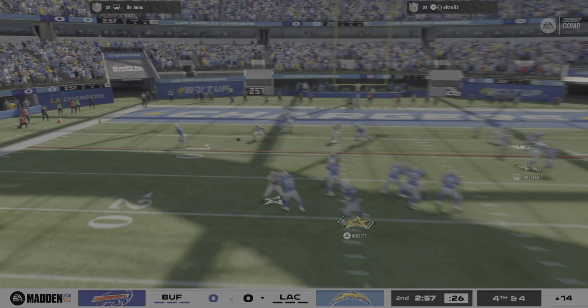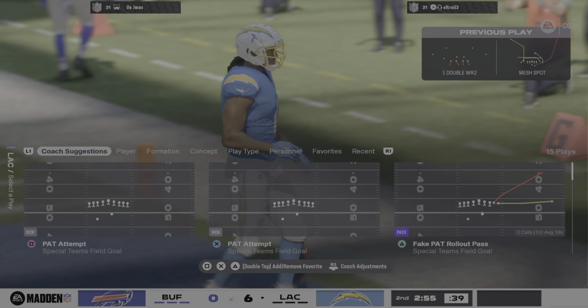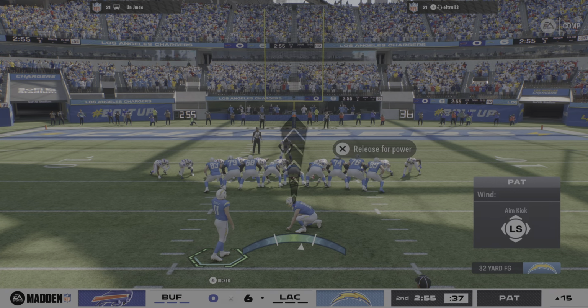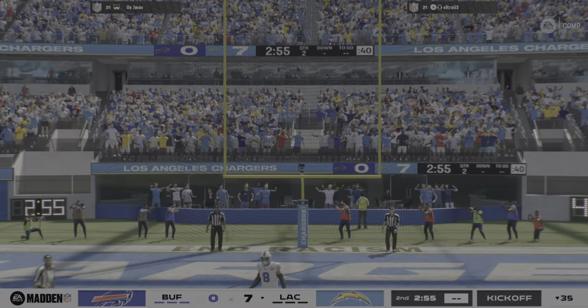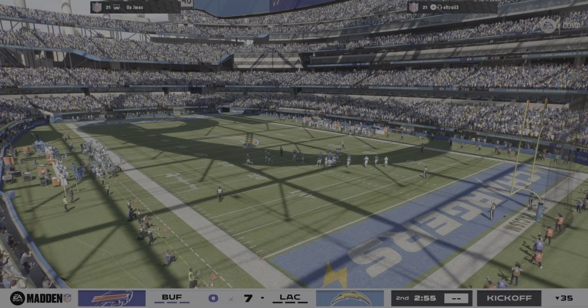They snap it to Herbert. Has him on the quick hitter. Touchdown, Los Angeles. The Chargers get the game's first points here in the second. Now it's Cameron Dicker on for the extra point. Right down the middle, it's good. And they add one on to their first touchdown of the contest.